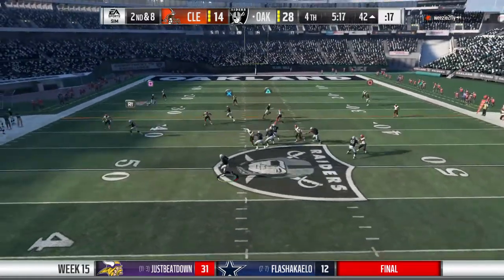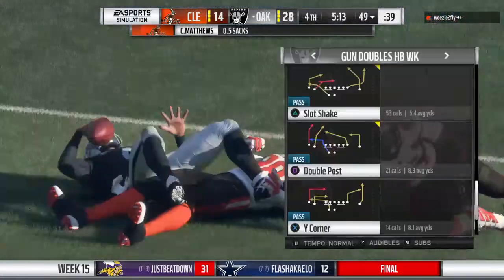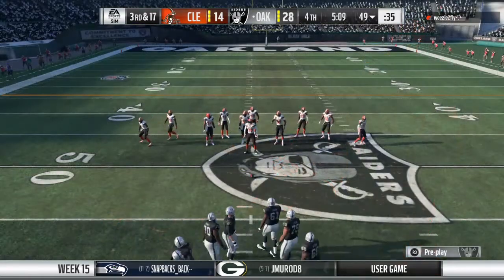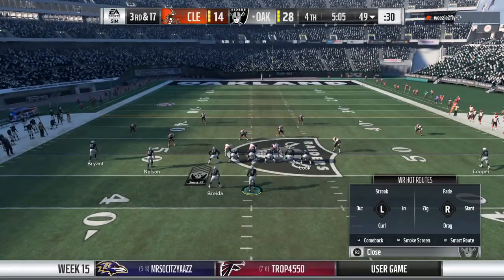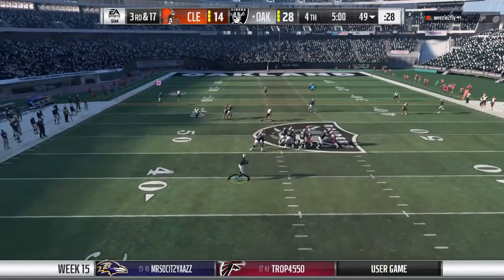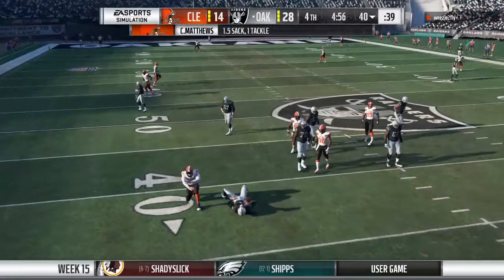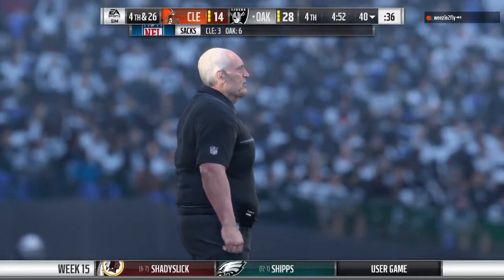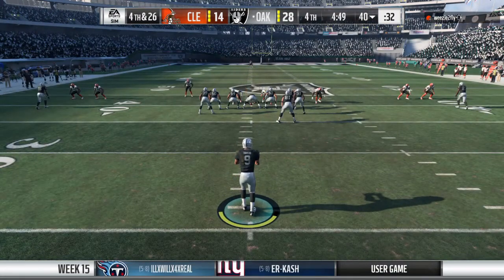Carr to throw on 2nd down. And he can't get rid of it. He's taken down. Clay Matthews in there to drop him, and he continues to wreak havoc in the offensive backfield. Sack number 16 on the year. On 3rd and long, it's Carr. Under pressure again, and down he goes again. Clay Matthews in there to bring him down, and that is sack number 17 for him now on the year.